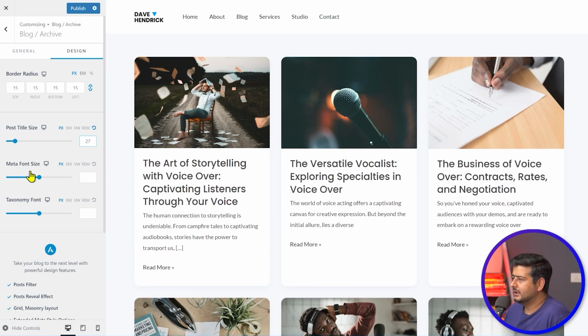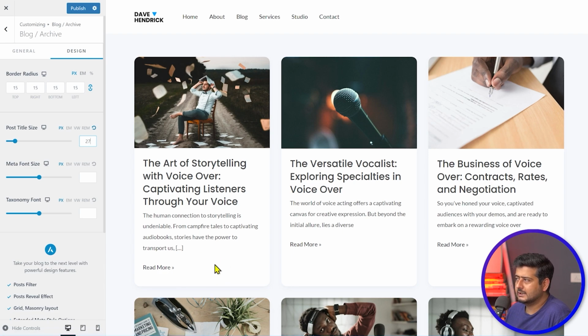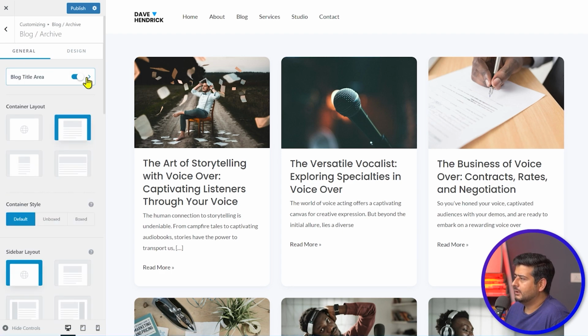This looks good. Then you also have the meta font size, which is the meta text. I've disabled it. Otherwise, you can customize it here. And you also have the taxonomy font. So if you are displaying taxonomies and other things here, you can actually customize them here as well. Going back to the general options, we also have the blog title area.